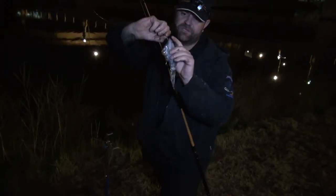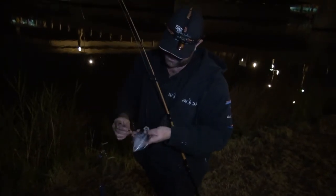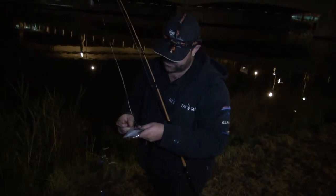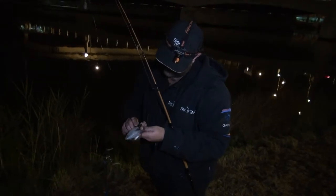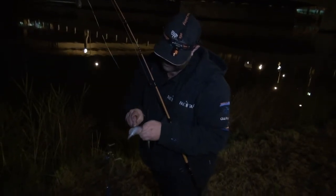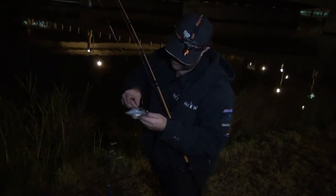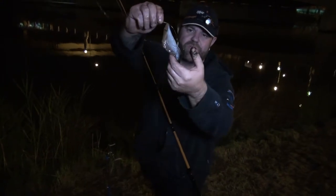I want a lot of hook exposure. That's one thing that's vital. Basically you just put it through the hood. If you put it through the head, they ball up and don't look natural. So I'm just going to go through just before where the tube finishes, and that's my hook coming out the front there.